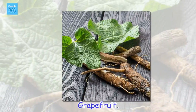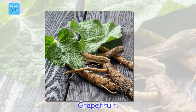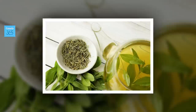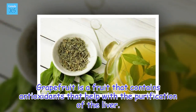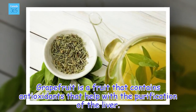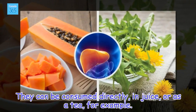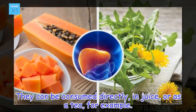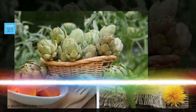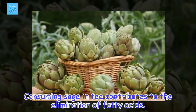Grapefruit. Grapefruit is a fruit that contains antioxidants that help with the purification of the liver. They can be consumed directly, in juice, or as a tea, for example. Consuming sage in tea contributes to the elimination of fatty acids.